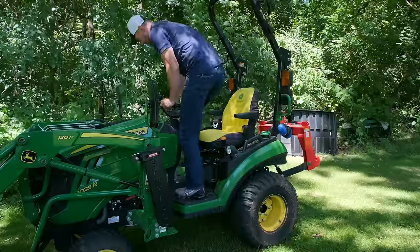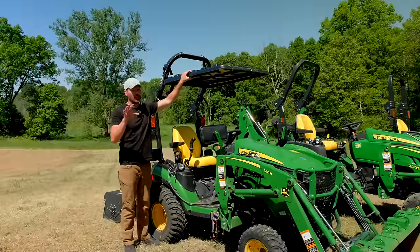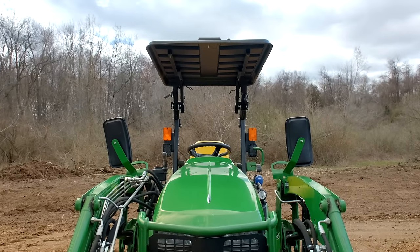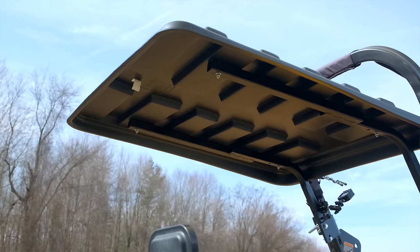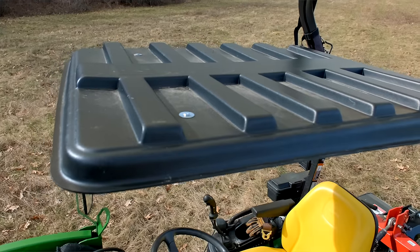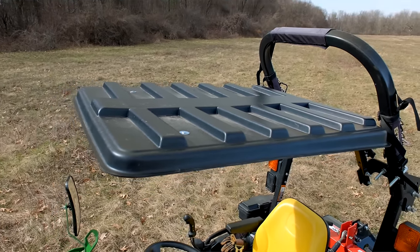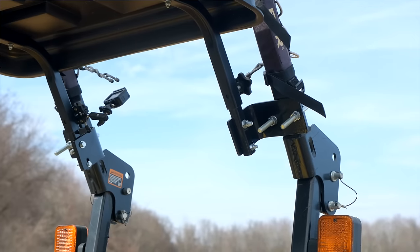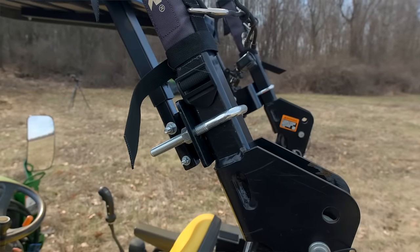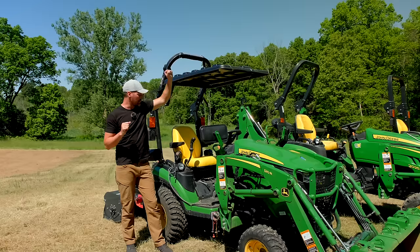Up top, you're gonna see this Rhino Hide canopy. Actually, Chris and I bought this company at the beginning of the year. Whole new website coming out soon. These things are awesome, very lightweight. They're quick release. They only weigh about 15 pounds. One person can take them on and off very easy. It's called Rhino Hide. It's super tough. It's kind of like that bed liner material, but one of the best values on the market. That's why I wanted to buy the company when Dom was ready to sell and retire. An amazing product right there.